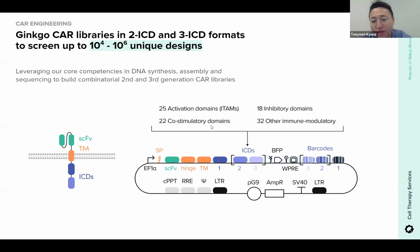We have some co-stim domains, some of the inhibitory domains, and many of those domains are not just from T cells, but from many different types of immune cells, such as B cells or macrophages. So the idea here is that we wanted to approach this in an unbiased way to pull different types of signaling domains in context of T cells. You could imagine that some of the domains from different types of immune cells could work in T cells and maybe even better than what's being used in the clinic right now.